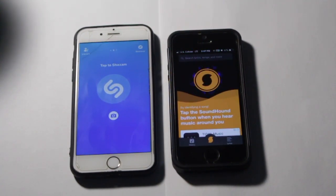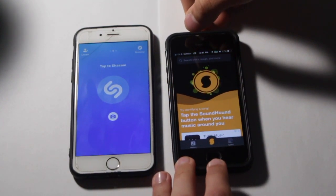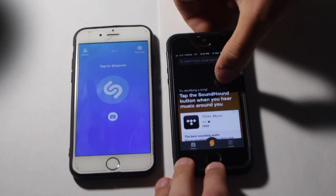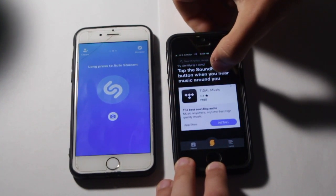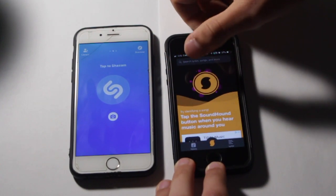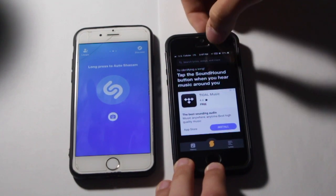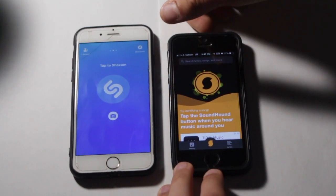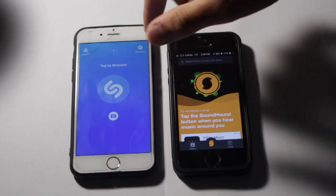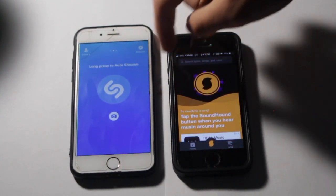Let's compare the aesthetics of the 2 different apps and see how they look compared to each other. So Shazam has... SoundHound has advertisements. That's unfortunate. As you can see right here. But they both have a big button to start identifying the song you're listening to.